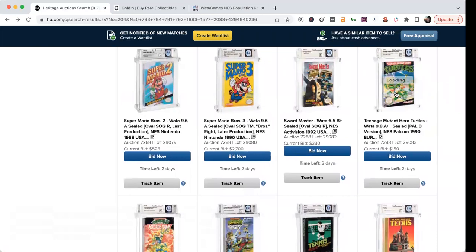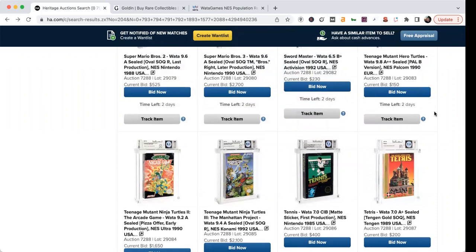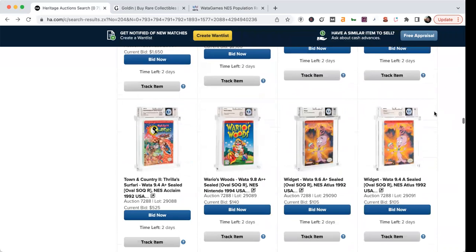That game's rare. Tennis. Oh, it's PAL. Sorry. Oh shit. Oh, it is PAL. Yeah. Okay, some good stuff in Widget. Day two. Oh, dude, brilliant. How is there two Widget? I'm getting a Widget. I'm getting myself a Widget.